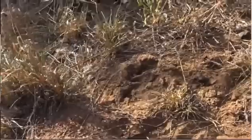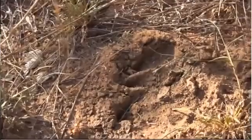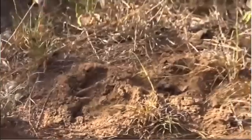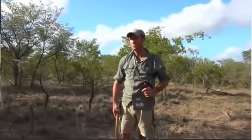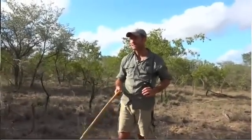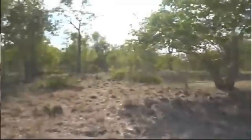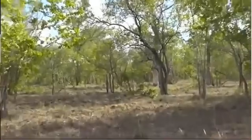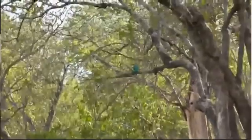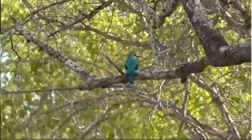A very rounded track. And I mean, there are some people who spend hours of every day trying to decipher the difference between kudu tracks and nyala tracks and impala tracks, and once you can do it, it's not that hard. It is, to me, a slightly tedious process, just the identification part of it. There's another lovely woodland kingfisher with his back to us, sitting perfectly on a horizontal branch there. Can you see him, Andrew? Yeah. And you can hear some woodland kingfishers calling. I don't think it's the one you're looking at now.